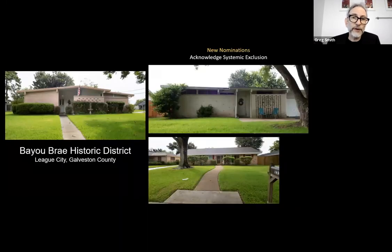And then we also acknowledge systemic exclusion. And so we do nominations for suburban subdivisions and so forth, where these were white spaces created, you know, by and for the use of white people. And we note that. And so there's an African-American story in all of these properties as well. And it's a basis of exclusion, and how that was facilitated. Was it through deed restrictions? Was it through what's generally understood nationwide as discriminatory lending practices and governmental policies and laws and so forth that perpetuated segregation in housing.